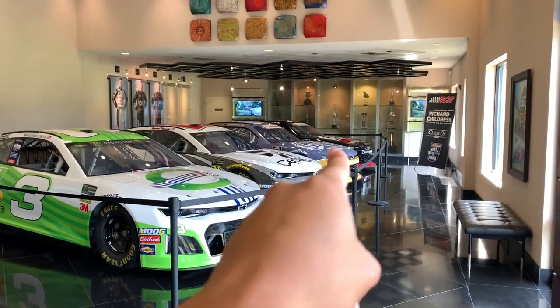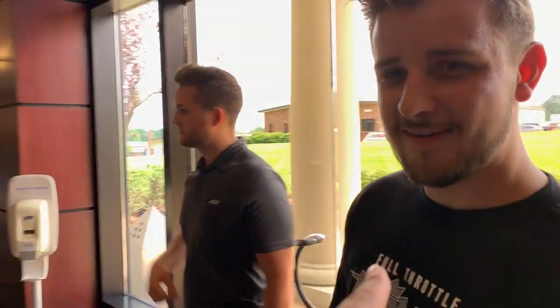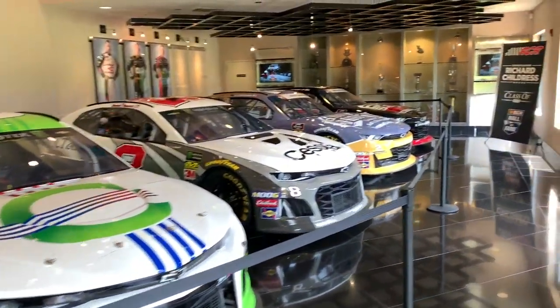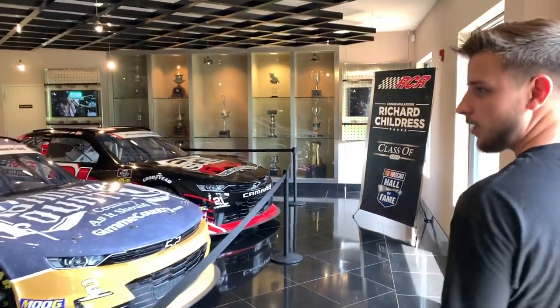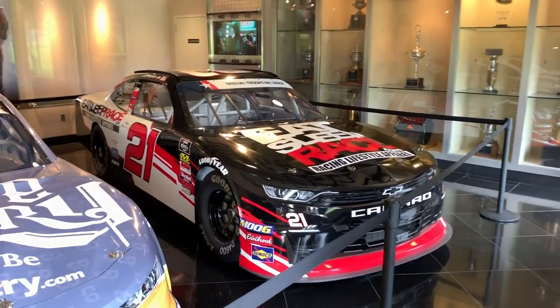So actually, see, you guys see that right down there? I think you should take us over there, Joe. All right, let's go down here. This is the Eat Sleep Race car from Daytona that we were at. So why is it parked up here now? Is this done for the year? Yeah, this one's done for the year. We only ran into Daytona. It's riding around at Bristol Richmond. What?